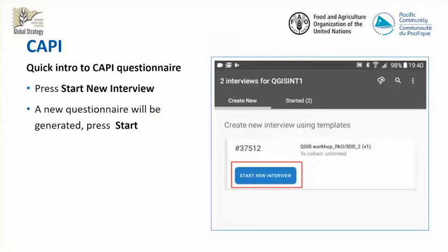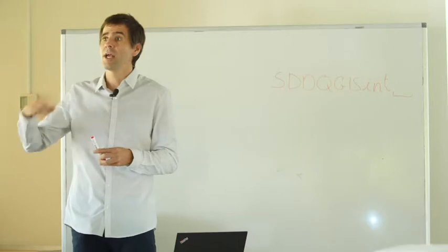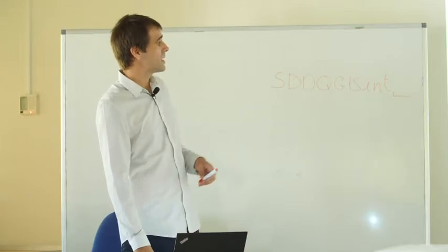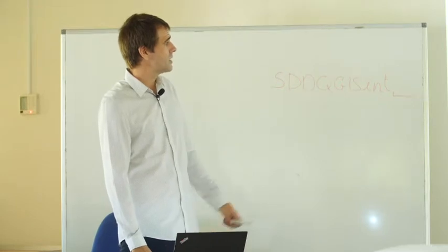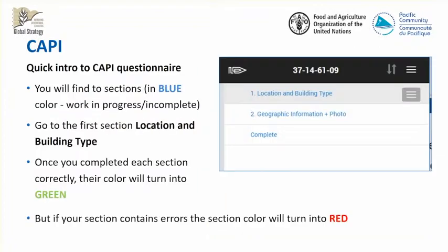This is called the dashboard. In the dashboard, we will see Start New Interview. We are in census mode, so we can create as many interviews as we want. If we are in survey mode, the supervisor will send us assignments, and it will be limited: go to that household and fill the questionnaire. So we click on Start New Interview, we get this screen here, and we click on Cover.